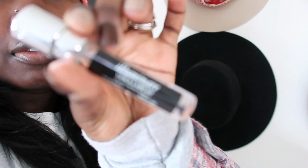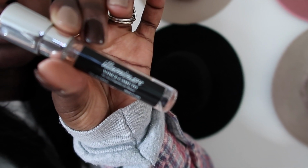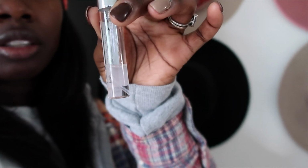Ugh. Anyways, so as for perfume, I wanted to recommend this to you guys. When I did have a Scentbird subscription, I got this. It's the Vince Camuto Illuminare perfume rollerball. Is it gonna focus? Let me stop moving. There it goes. It is so good. I'm a little bit on the last leg. Sprayed some of that. I'm really into perfume.